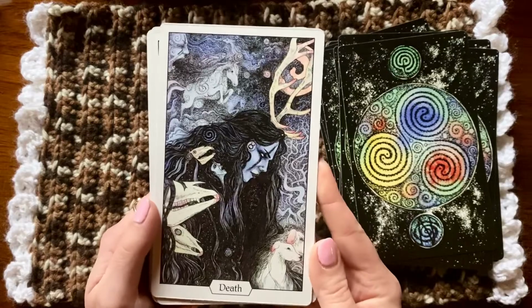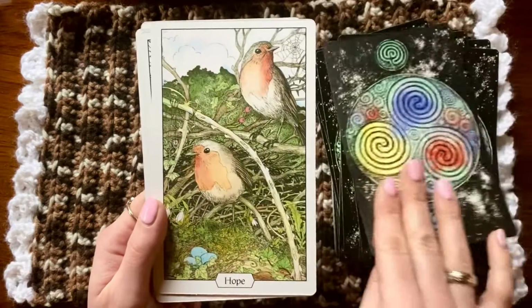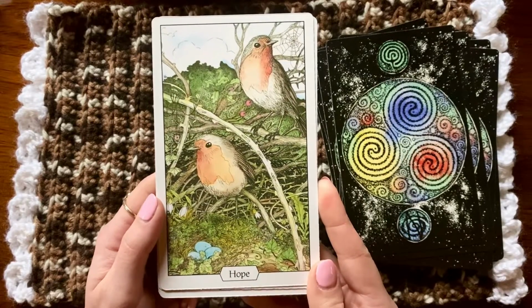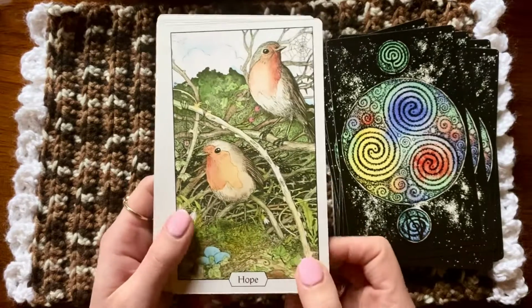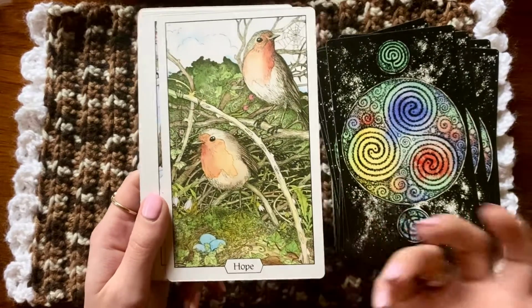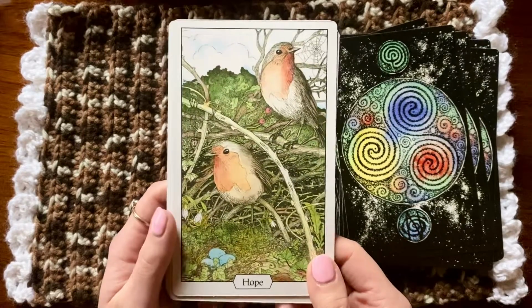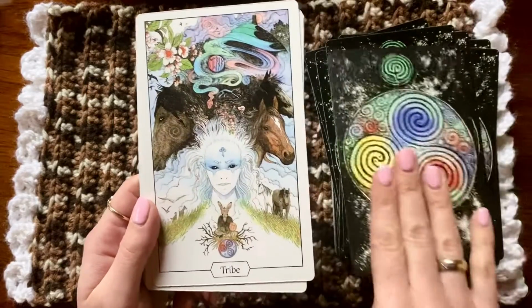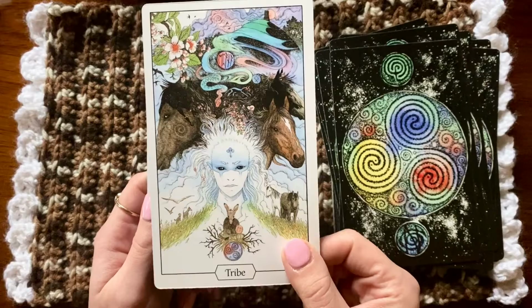Ground. Death. Hope with robins. You know, I don't know. This could be my favorite one. I don't know. I like a bunch of them, but I love robins. I have a bunch that have been showing up on my front lawn recently, and I'm really, really hoping they nest around our house somewhere. I love seeing that. Tribe.